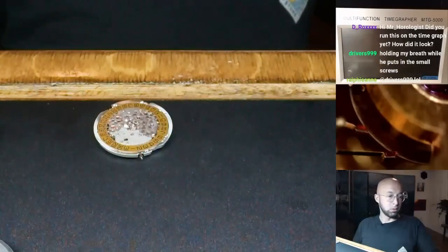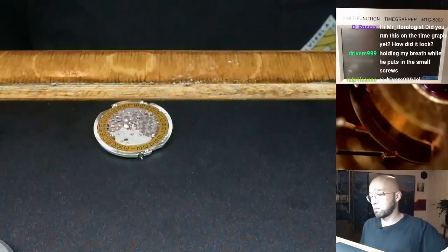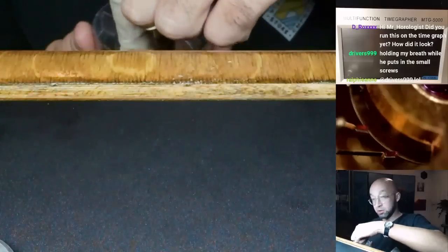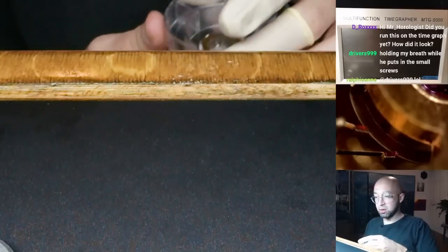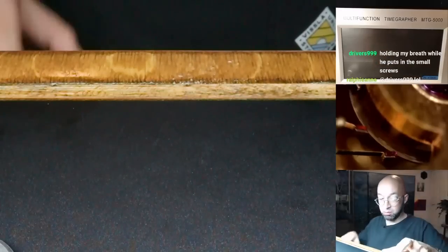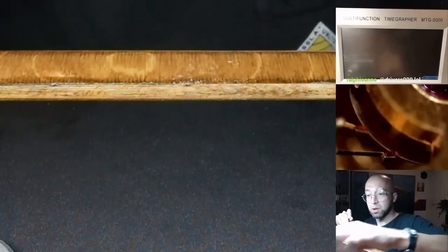Okay. Hey Rox, did I run this on the timegrapher yet? Yeah. It started out right at 222, no joke. And we got it up to 260s, sometimes 270. So pretty good. And frankly, I think the mainspring's a little tired too. Yeah, let's put that with it.